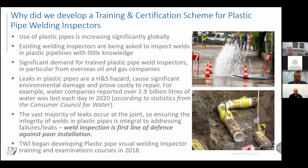For the metal industry, weld inspection has always been the first line of defence against poor installation, and we're hoping that now we've developed this scheme, it will be the first line of defence against poor installation for plastic pipelines as well. We began developing this scheme in 2018, and it took us 2 years to develop. Unfortunately for us, we had a big launch planned, and we launched it in 2020, which as we all know wasn't a particularly good year for anybody, particularly for getting people on training courses. So it wasn't the best year to launch it. But even so, we have had people on courses, and the courses have been really well received.